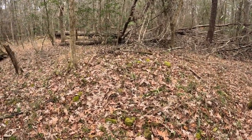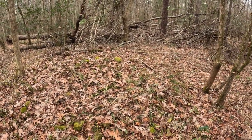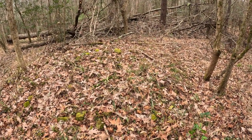But again, a lot of history out here, and we just enjoy running around in the woods looking. So we will continue to do that and see if we can find some more spots. But we're trying to figure out if this was a homestead or if it was just a pile of bricks. So I'm going to kind of pull up some bricks and let's see what we can find.